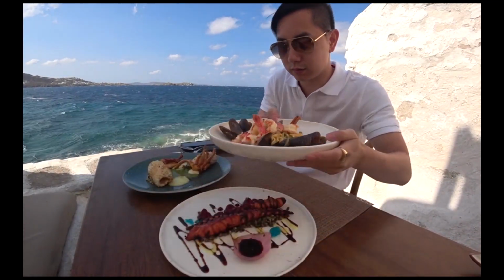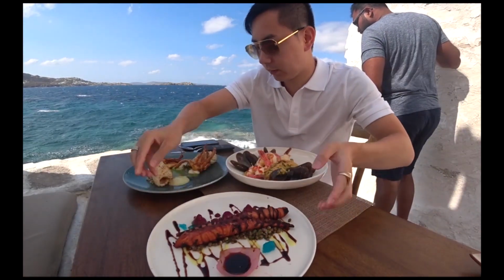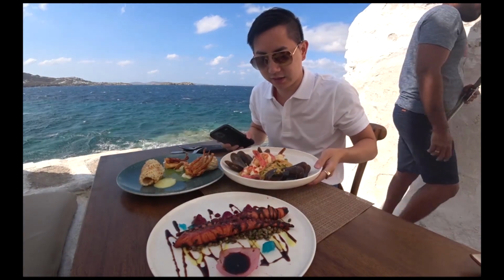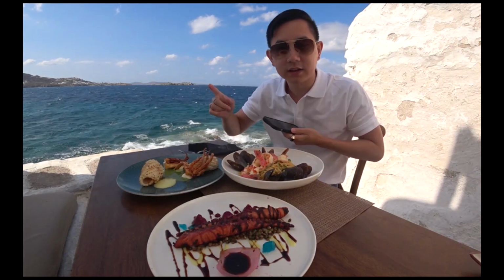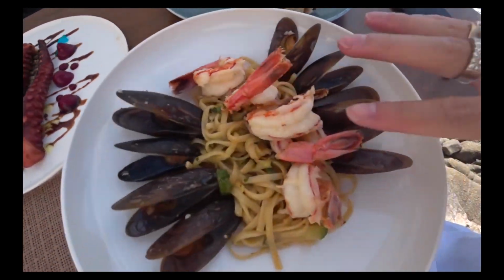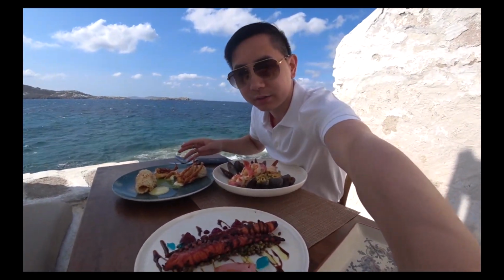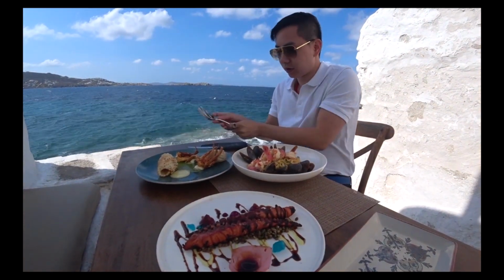Linguini. Octopus. Calamari. This is absolutely insane. All from Castro's here. It's that. The octopus. Linguini. Calamari here. And they give you a plate as well for the seafood shells. Let's dive in. Castro's.